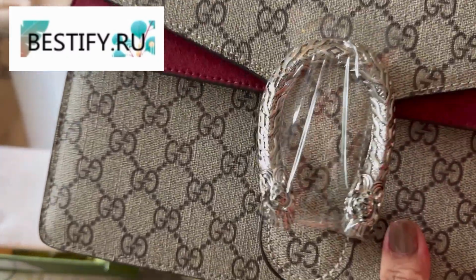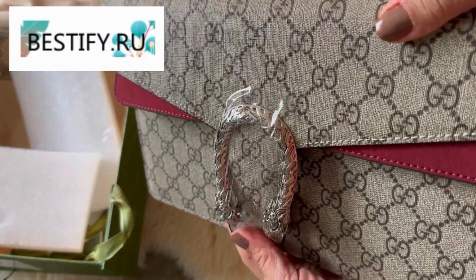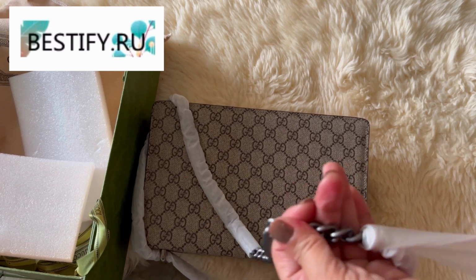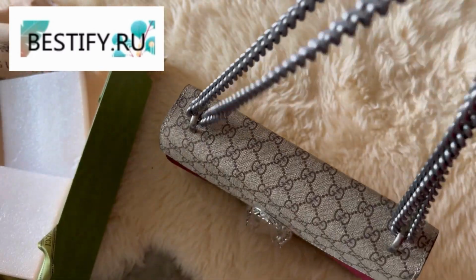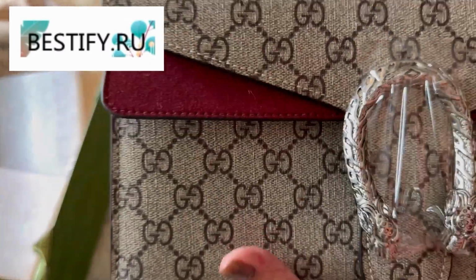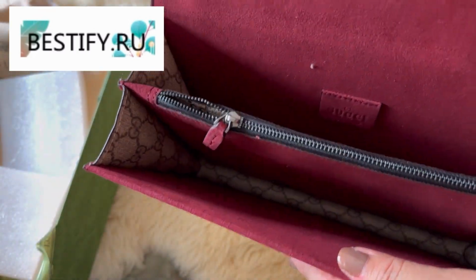Oh my god, gorgeous, so pretty. Looks very classy though, you know, so formal, very elegant. Let's take this off. Okay. Oh, look at that strap. Look at this, guys. So, what a beauty. Looks very elegant. Oh, let's take this off. Okay. Oh, very elegant though. Smells so good.